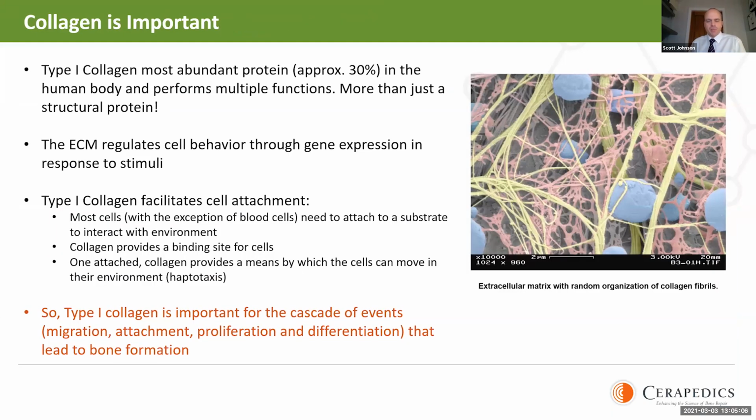So why use a collagen fragment? Well, type 1 collagen is extremely important when we consider cell interactions. Cells bind to collagen and use the connection to understand and interact with the environment around them. So these binding sites are very important. They also enable the cells to move throughout the environment in response to chemical and mechanical stimuli. Movement along a binding site gradient is called haptotaxis, and this differs from the more random occurrence of chemotaxis, which is what we associate with BMP2.